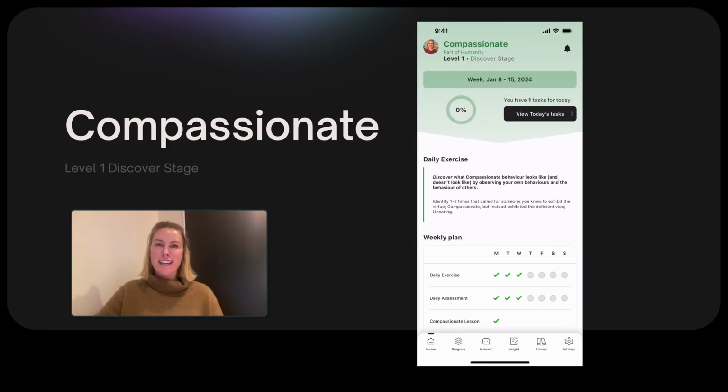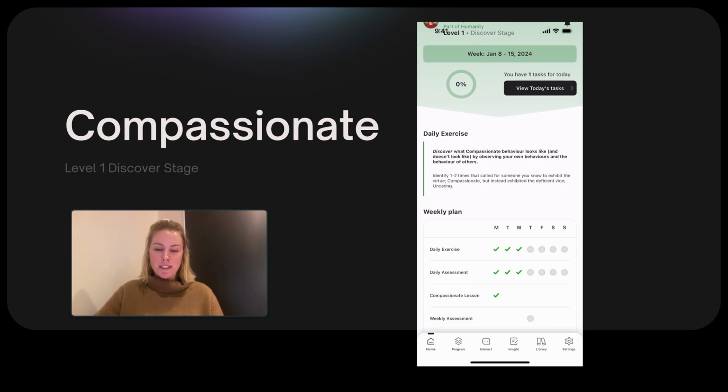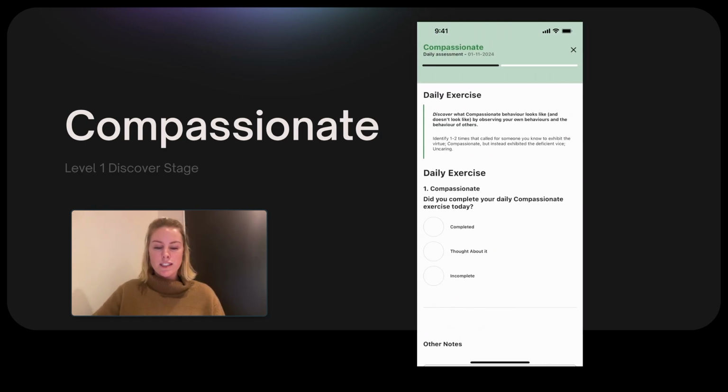Welcome to Thursday. I'm going to be doing my daily reflection today. We can see here that my exercise was to identify one to two times that called for someone, you know, or I know, to exhibit the virtue compassionate, but instead exhibited the deficient vice, uncaring. I did look at this in the morning, so I'd be thinking about it throughout the day. Let's go fill this out.